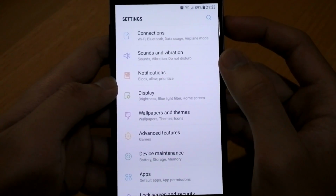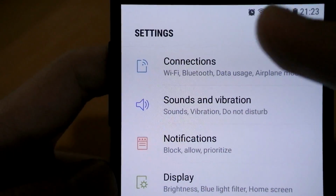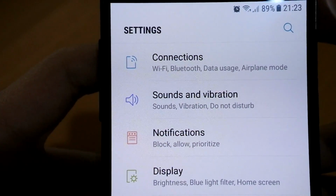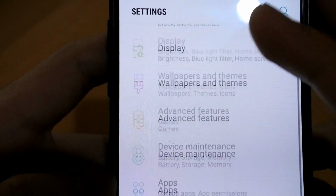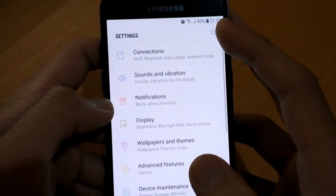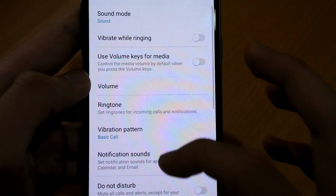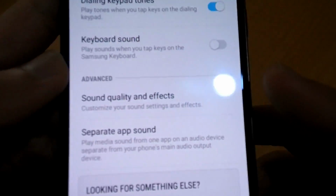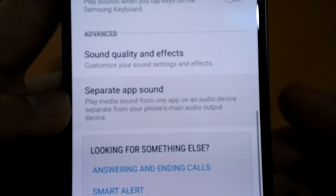Let's go to the new stuff in here. As you can see, the settings font is a little bit more condensed, and also the icons are now just an outline rather than the filled-in icons that you found on Marshmallow. Let's go to the sounds and vibration. What I did notice that is new is the separate app sound.